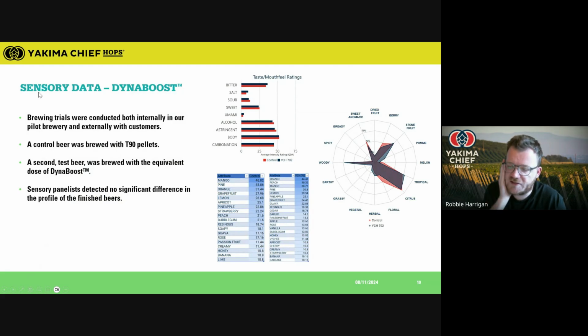Just an overview of some sensory data. We're really lucky at Yakima Chief. If anyone's been fortunate enough to visit our facility in Yakima, we have a bespoke brew house, a 5-barrel brew house where we have a dedicated research and development brewer who brews day in, day out. He brews 300 beers a year, testing for various things. So basically we produce 2 beers, one with T90 pellets and one with the equivalent quantity of DynaBoost.